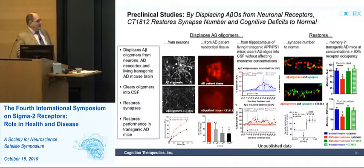We also have looked in tissue from Alzheimer's patients. So these are postmortem brain samples. We looked in tissue surrounding the dense core plaques and look at immunofluorescence of A-beta. And you can see from this tissue, when the frozen sections are thawed and put in PBS in vehicle or A-beta, you can see a dose-dependent decrease in the amount of A-beta bound to that human brain tissue.